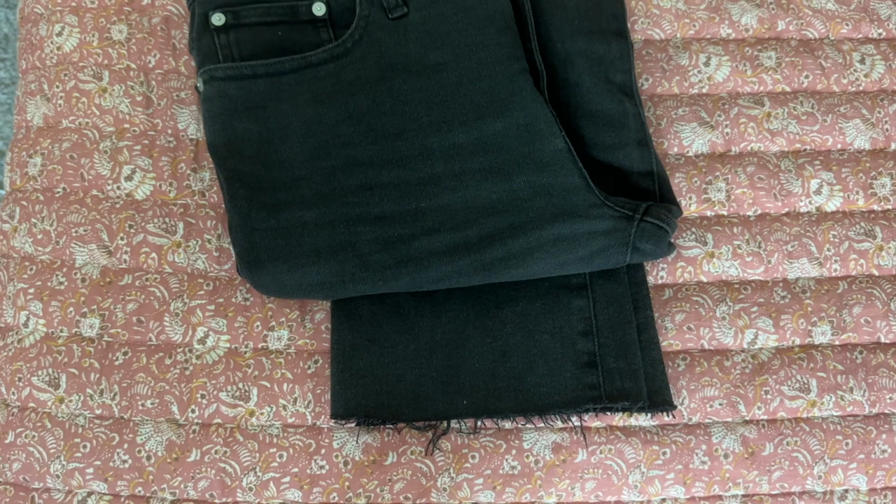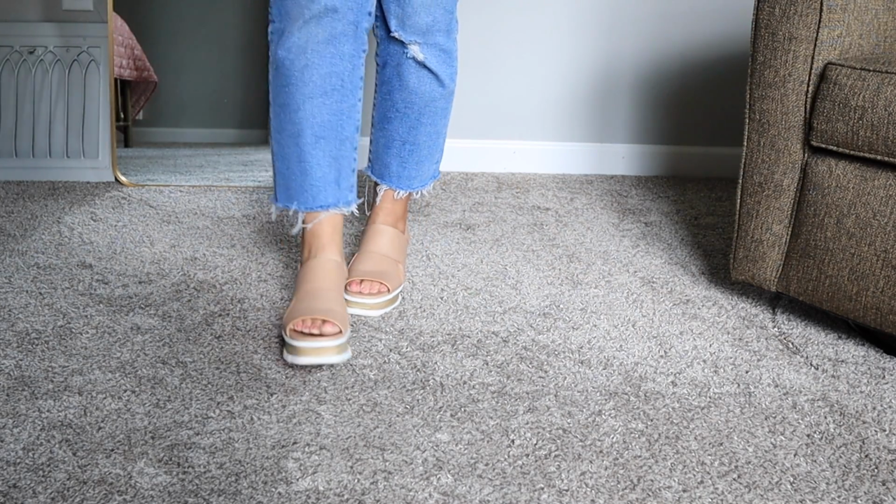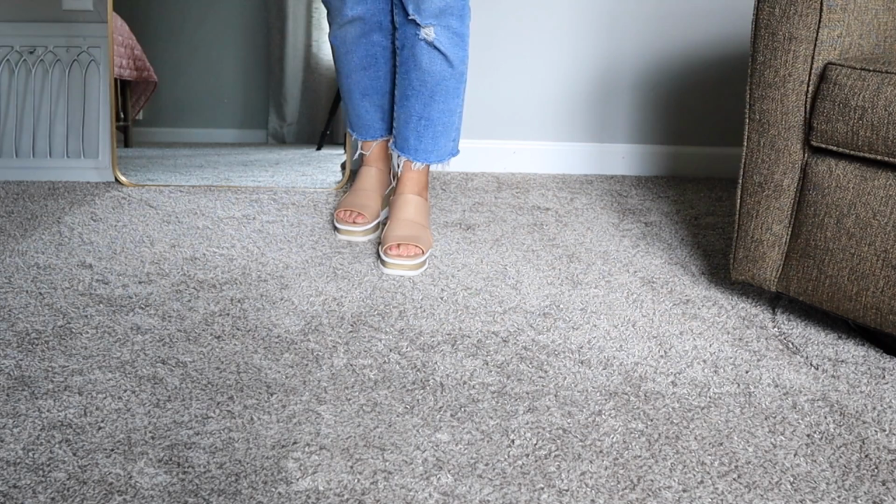I am excited though about these new sandals that I got. These were an investment, I will tell you that, but they are so comfortable. I had a pair, I think they were even Sorrel, another pair, that were too tight. I got them last summer. I was trying to make them work. I was trying to force them to fit me and my foot, and they did not. And so I got rid of those, and now I have these.